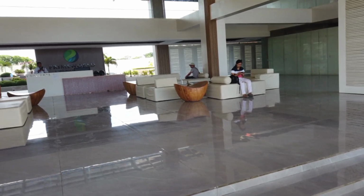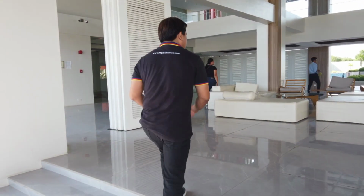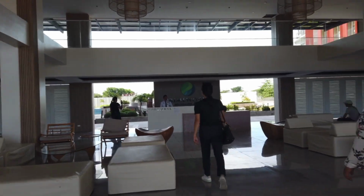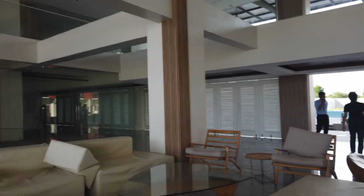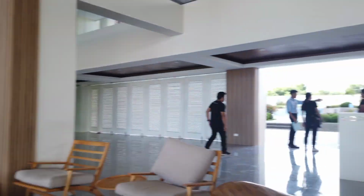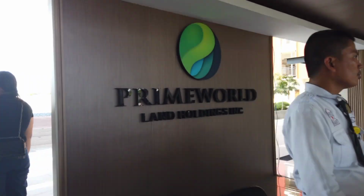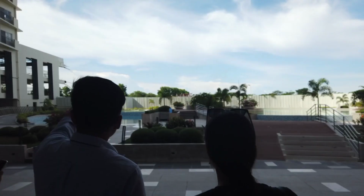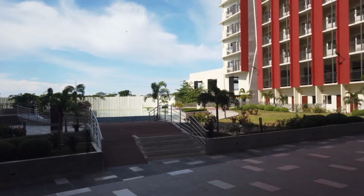So come with me guys and let's see how beautiful is the place of PRIMEWORLD District, Tower P. Yes. So the condominium units have 10 stories per tower. Floor area ranges from 22 square meters to 50 square meters with the unit types of 1 bedroom, 2 bedrooms, and 3 bedrooms available with or without balcony.